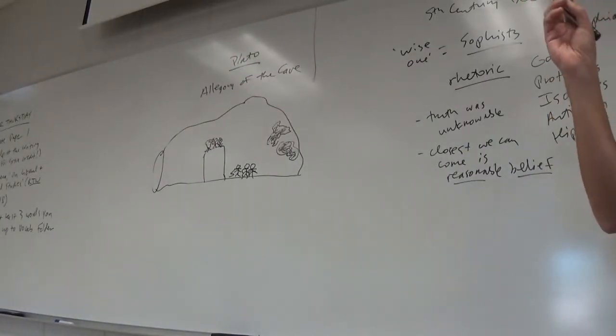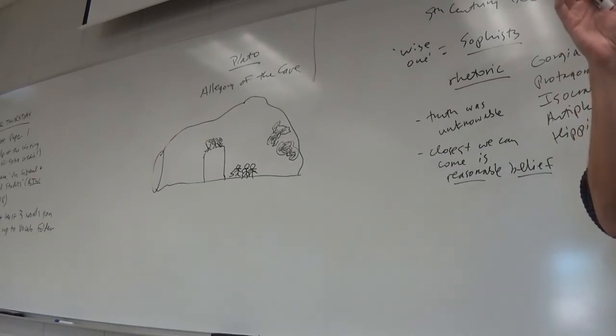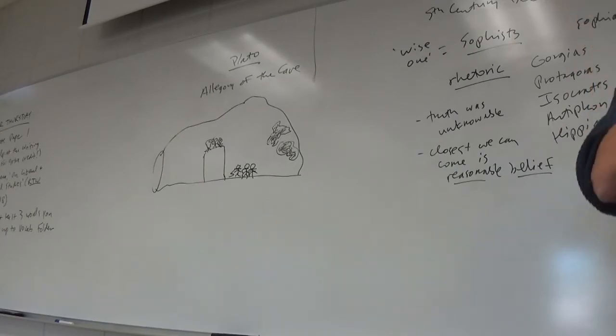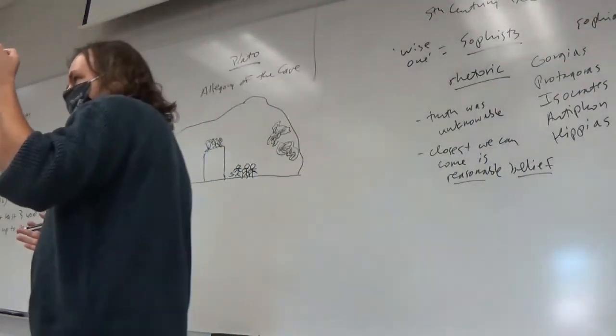Now, what is the relationship between a shadow and an object? Shadow is what it seems to be. Yeah, the shadow is only a seeming, it's a trick of the light, right? Whereas the object itself is the real thing.